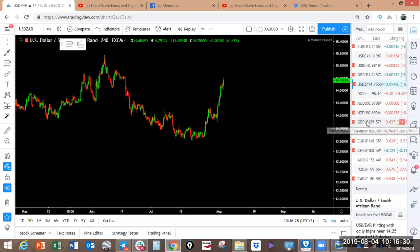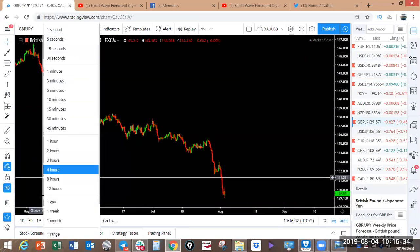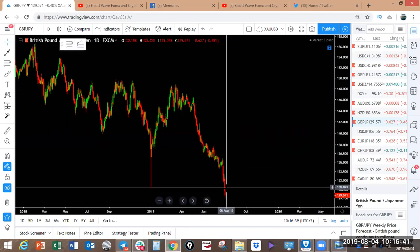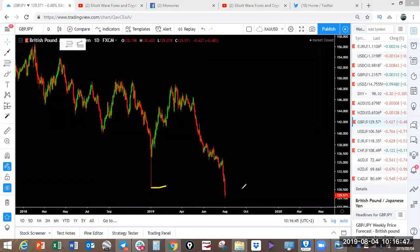So let's look at the yen pairs. I've already shown pound yen in detail and what we were expecting with pound yen. So let's have a look here. I've advised the members in our group to exit all the trades on pound yen after reaching the previous January lows here, because at this point we could be getting a deeper corrective structure here or a reversal.